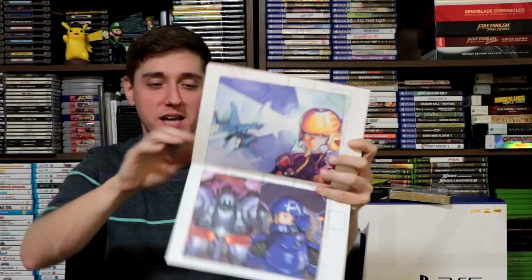Oh, that smells delicious. Oh, okay, this does have some really nice artwork in here. And it's actually on comic book paper, too. The outside is like plastic, but the inside is actual comic book paper. So it's fully in Japanese, but whatever. There's the artwork in here.